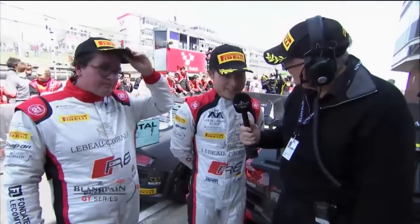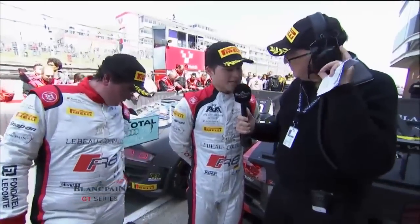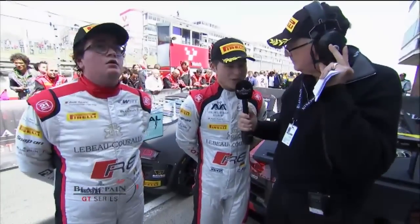Christopher Mies, that's a good morning's work, isn't it? Yeah, so far so good. Qualifying race, we finished second. It's a good start for the championship race. But the main points are in the race later on, so we'll push harder there. Car wasn't as good as in qualifying, but I'm sure the boys will find it and we'll sort it out.